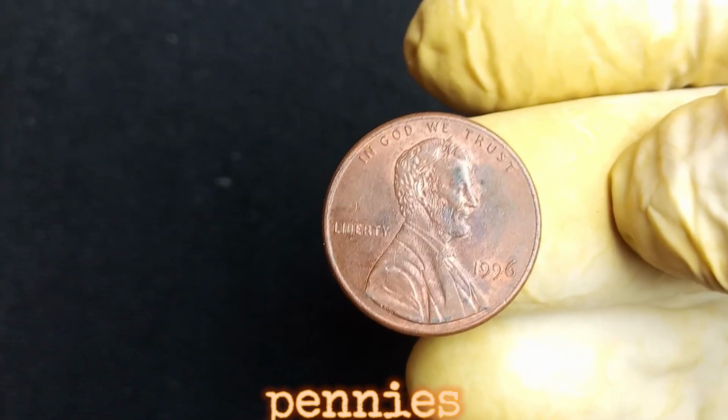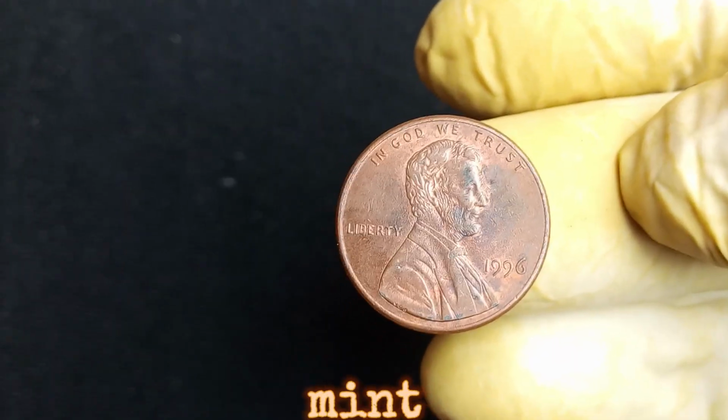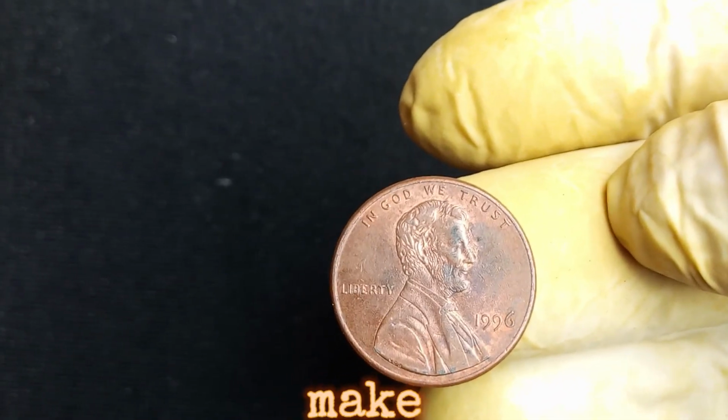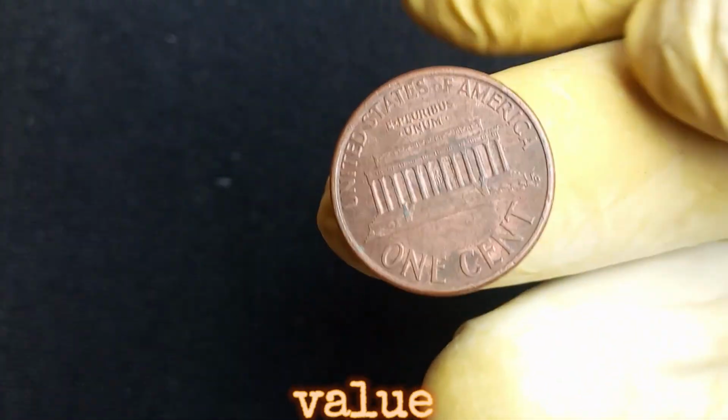While billions of pennies were minted in 1996, not all pennies are created equal. Some have mint errors, some are in extraordinary condition, some are struck in ways that make them highly sought after by collectors, and this is where value begins to climb.